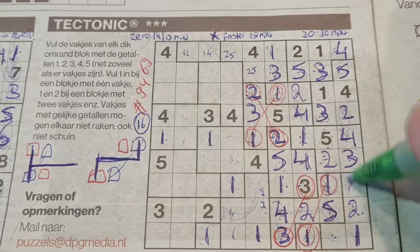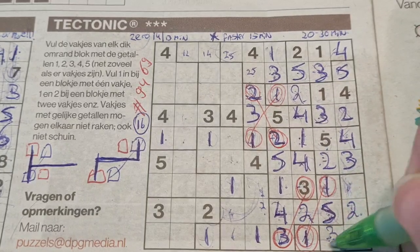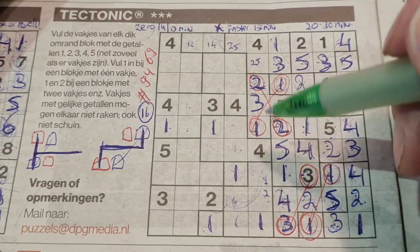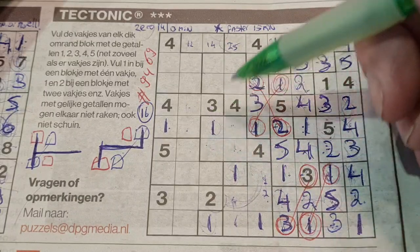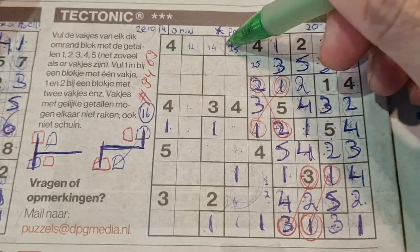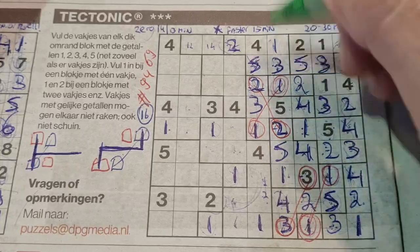2 numbers left in this quadrat L shape for numbers 3 and the 4. We have a 3 there, no 3 there. 3 should be here and the 4 goes there. Alright. Then let me see. 2 and a 5. We have a 2 now, no 2 there. 2 should be here. 5 goes there.